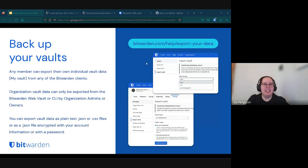Now, within the UI, you can also not only import from other solutions, you can also export to back up your vaults. Users or members can export their individual vault data. Again, you can turn that off if you so choose, so restrict that with a policy. And your organization admins or owners can also export your organization vault data. You can do that as either plain text JSON or CSV, in which case you'd always want to make sure you're securing it some other way, or as an encrypted JSON file.